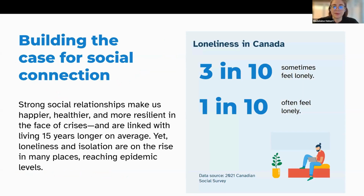So these numbers are the latest from the 2021 Canadian Social Survey. 3 in 10 are reporting feeling sometimes lonely, and 1 in 10 are feeling often lonely. And we're seeing these numbers rise across demographics, including young people and older adults.